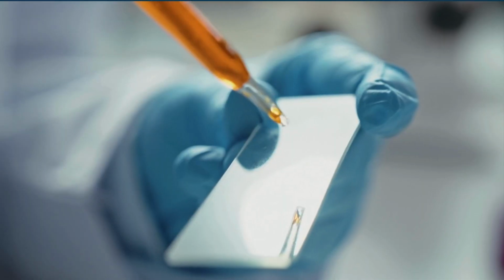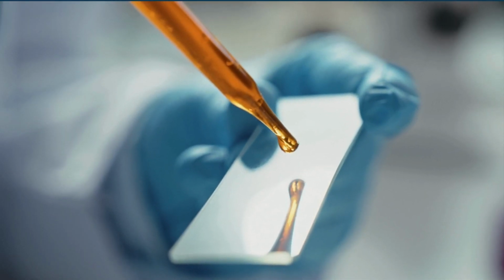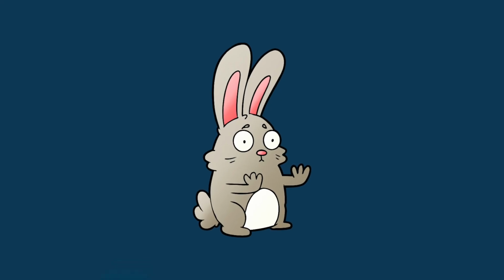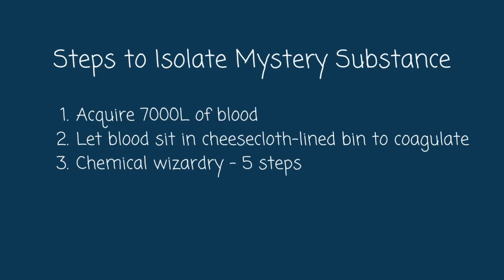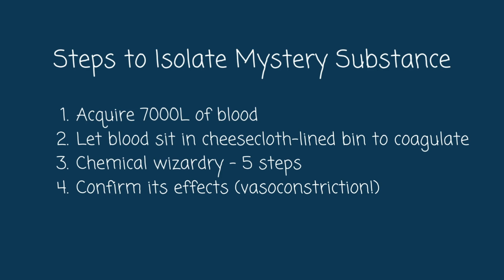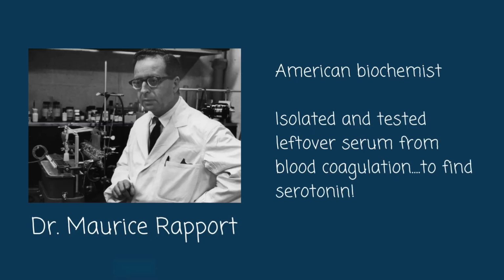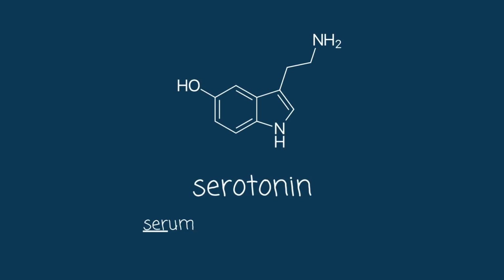Eventually, though, Rapport tested its effects on rabbit ear arteries that were prepared by Doctors Green and Page. I know, again with the rabbits. The mystery chemical did indeed have a role in vasoconstriction, and after celebrating with a dinner party, Dr. Rapport and others decided to name it serotonin. Sero, as in serum, and tonin, as in tone, since narrowing blood vessels increases their tone.